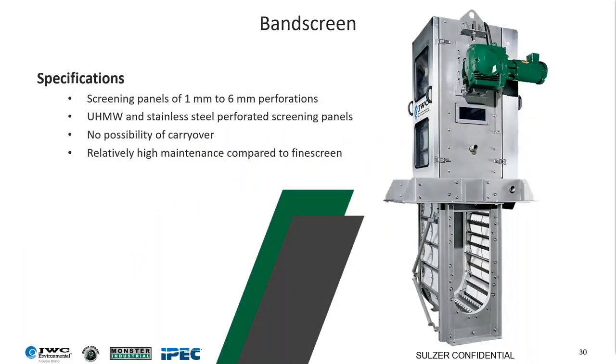So to recap, the band screen has a very high capture rate. We can use 1 to 6 millimeter openings on the stainless or UHMW panels without the possibility for carryover. So this equipment does need relatively more maintenance than the Throughflow or the band screen, because this screen does have a lot of sealing area that has to be maintained periodically.